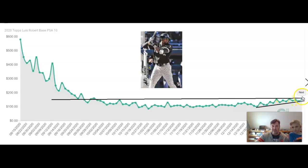So I would imagine this breaks out. This isn't about valuation or anything like that. I wouldn't pay this for Luis Robert at all. But if you are looking for a high-grade Luis Robert example, this is probably a decent spot to start picking it up, because it looks like it probably breaks out and makes its way up to like a $200 card. If he has a good spring training, maybe that's the catalyst. I think that price is nuts, so I'm not doing anything with it.